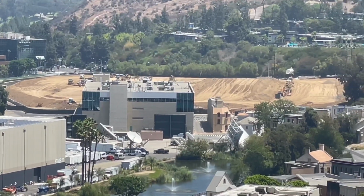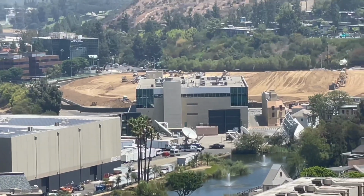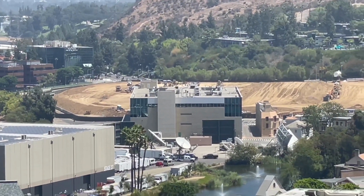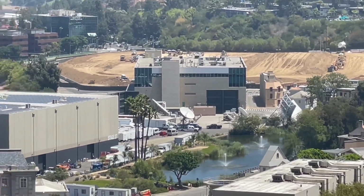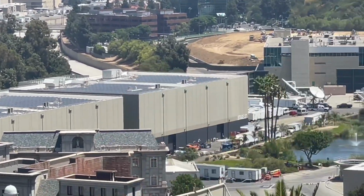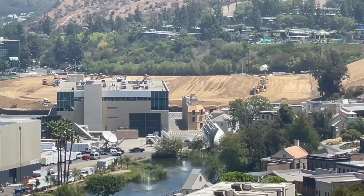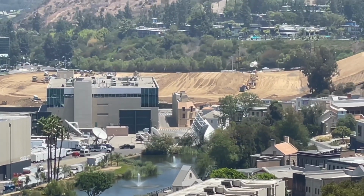Fantastic. And again, this will allow for a new theme park expansion in the lower lot in a few years, so we'll be watching this very carefully. To get an idea of what the new sound stages will look like, it might look like these, because these are the two new sound stages on the lot. So it might look just like those. Big and modern like that, and allow to consolidate space.